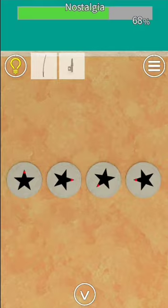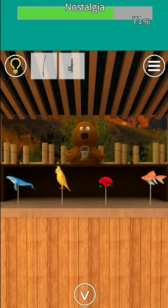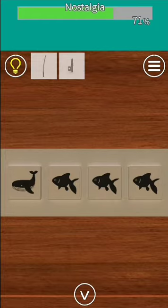Check out the dots on the stars. If you assign it to the numbers on a clock dial, it is 1, 3, 7 and 9. So we have this whale, bird, rose and fish. Whale, bird, rose, fish.